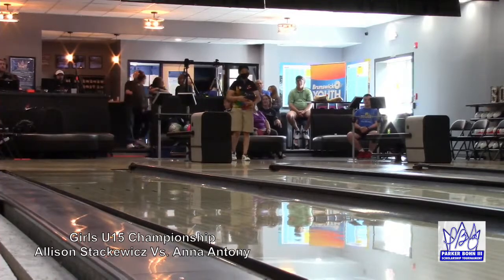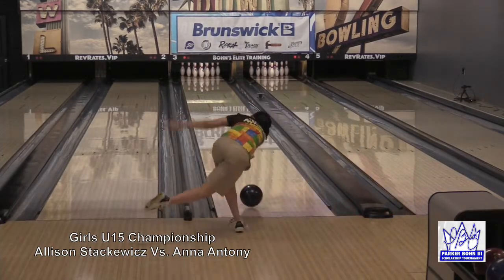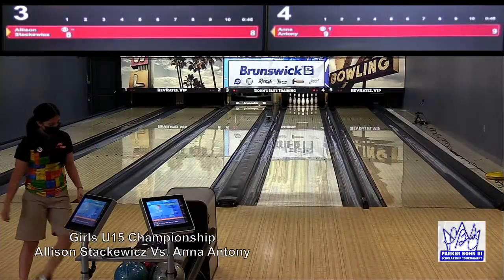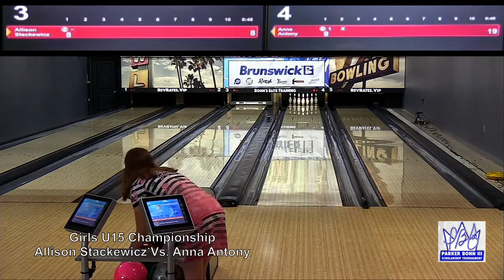And I like this ball change that she made to a different ball that's going to see it a little bit quicker. I think it's going to prevent her from leaving those buckets. Looks to be a miss in, and gets one back. Gets a break back there. And Allison's going to come up here on the right lane looking to regroup.